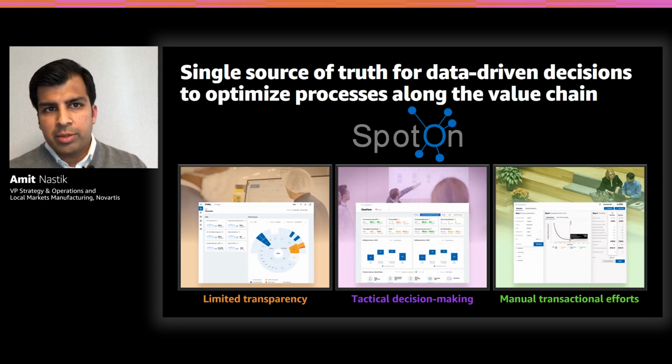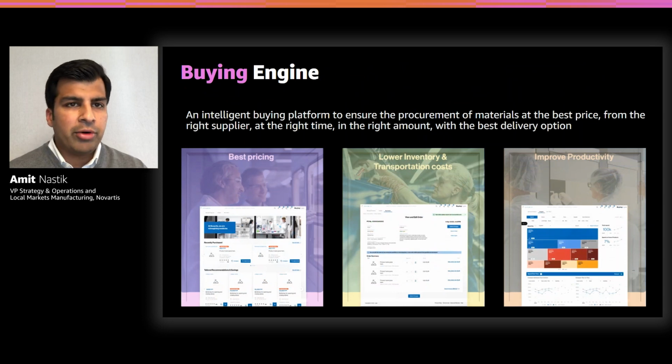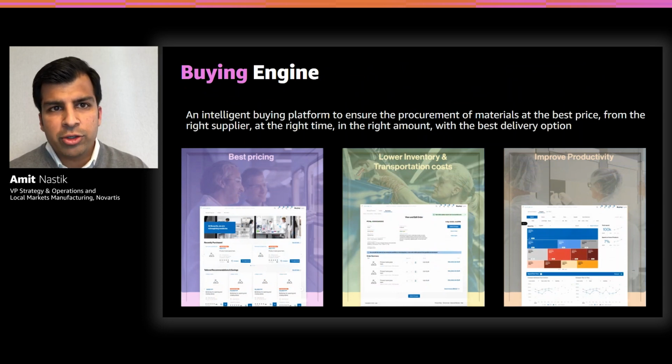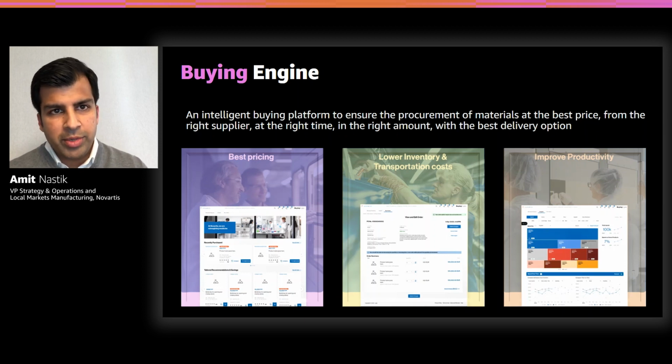The other example and the other product that we have is our buying engine. And this is all about leveraging our scale. We are a big company, so how can we make sure we engage with our suppliers the best possible way and can also leverage the size that we have? How can we ensure we have the best pricing among all the suppliers that we have in our ecosystem? How can we make sure that we order at the right time so we can also lower our inventory and the transportation costs, so we order them at the right place? And with all that we do, how can we improve our productivity? So Spot On and Buying Engine is the core of this presentation.